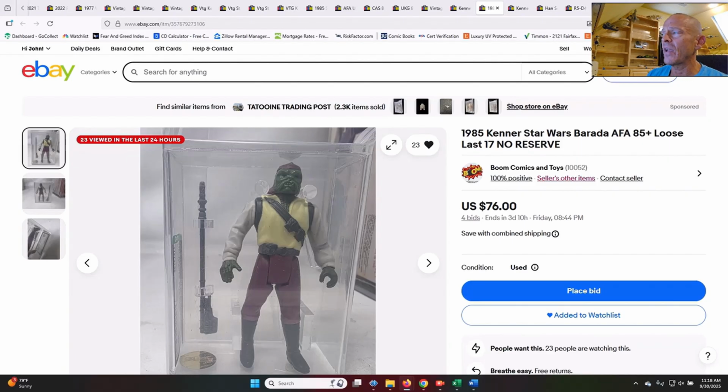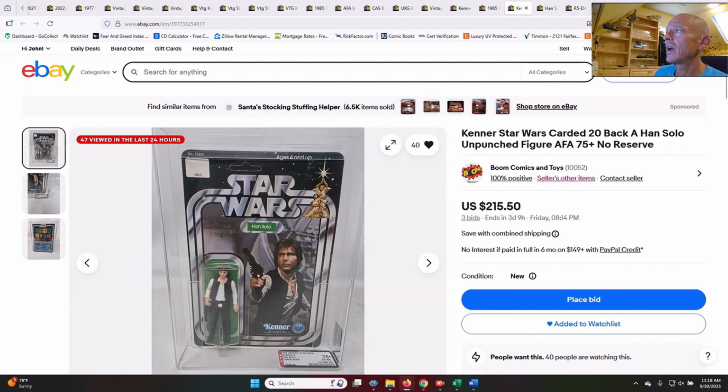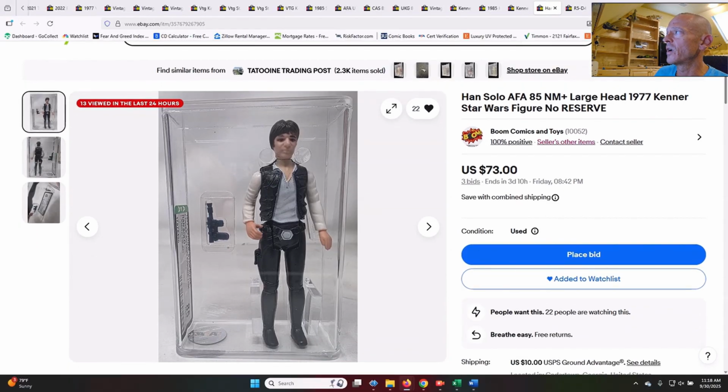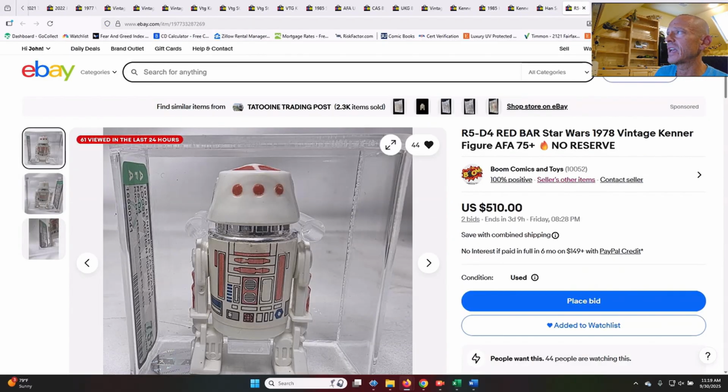He's got an AFA 85 Plus for Barada, loose graded. That's a gold level AFA 85 Plus. Same seller also has an AFA 75 Plus for the 20 back A Han Solo large head. Clear blister, unpunched, no price sticker. That's a real beauty as well. If you want to go something a little less expensive for Han, we've got an AFA 85 Han Solo large head. That one's at auction.